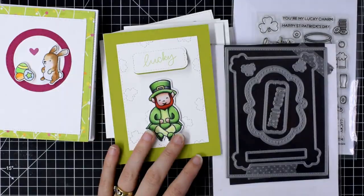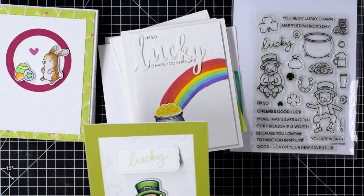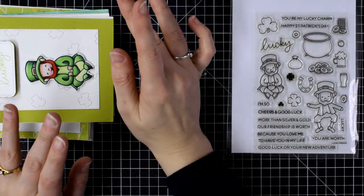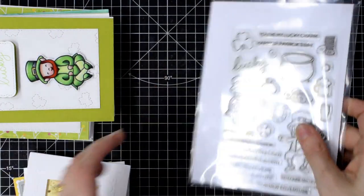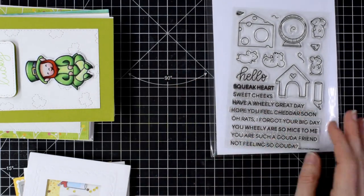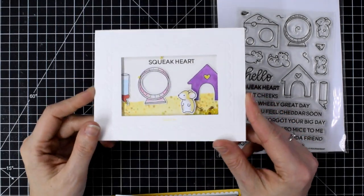Yay! In the USA, they just like drinking the green beer thing. I don't think we've ever had a green beer over here. Everyone just has the Guinness. That's weird. Okay, so I think I've got enough leprechauns. I might need to use some more of the clover die. So that's bunnies and leprechauns.